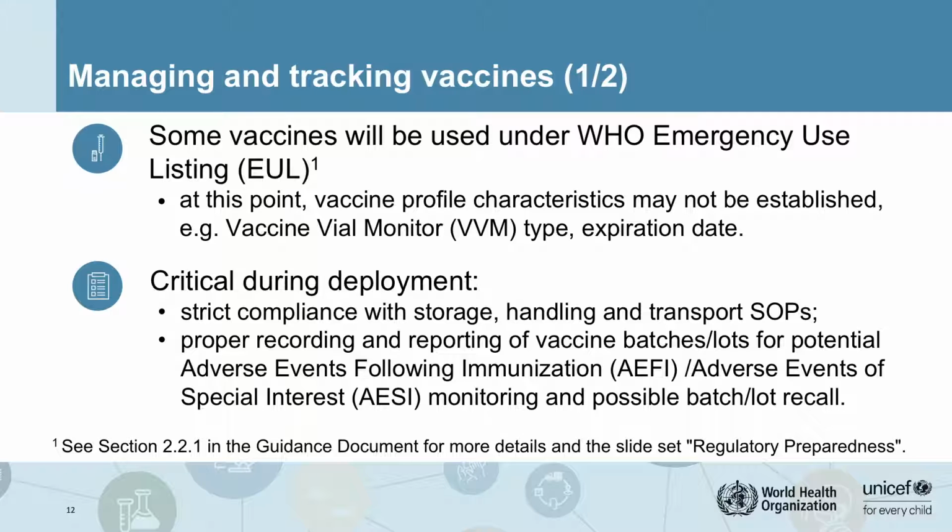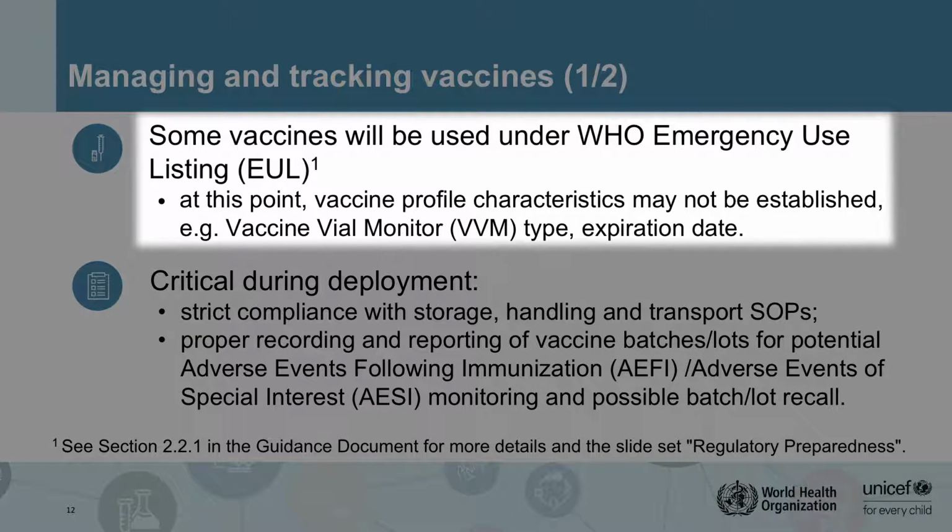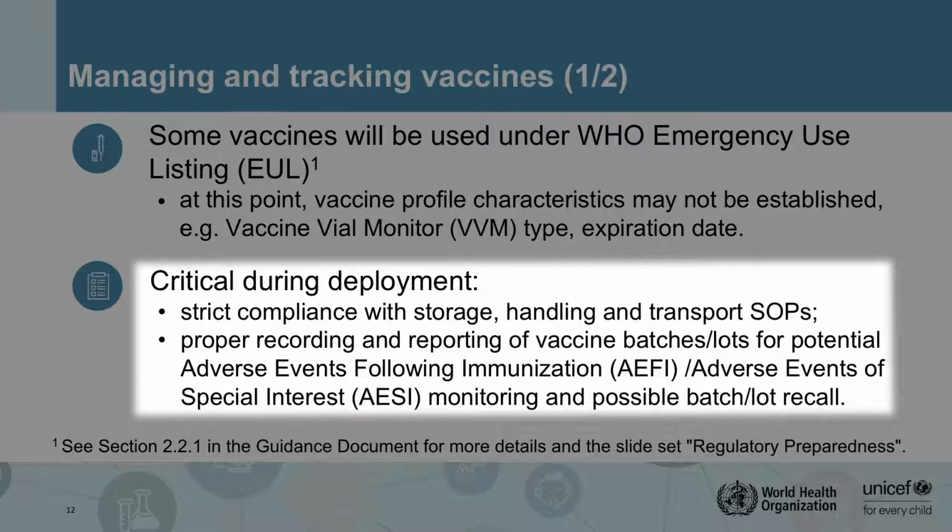Some COVID 19 vaccines may not be prequalified at the time of the initial delivery. They will be used under the WHO's Emergency Use Listing or EUL procedures. It is possible that some vaccine profile, such as the VVM type and expiration date, will not be established by the time they are labeled for use. Most vaccine may come with date of manufacture in lieu of the expiration date. Therefore, strict compliance with the standard protocols for storage, handling, supply distribution, transportation, and logistics procedures and practices is critical throughout the deployment period.